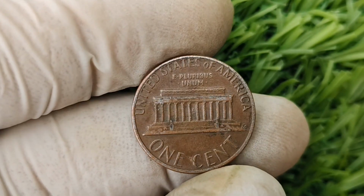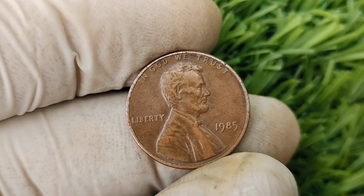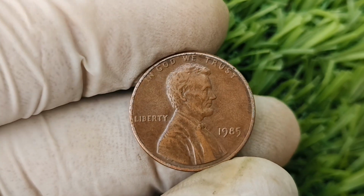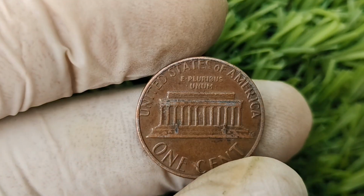It features good old Honest Abe on the front and the Lincoln Memorial on the back. Sounds pretty average, right? But here's where it gets spicy. Normally these pennies have a mint mark that tells you where they were made, like D for Denver or S for San Francisco. But if your 1985 penny has no mint mark at all, that means it was minted in Philadelphia. Now you might be thinking, okay, cool, but what's so special about that?